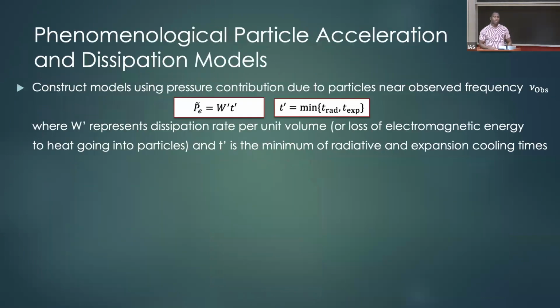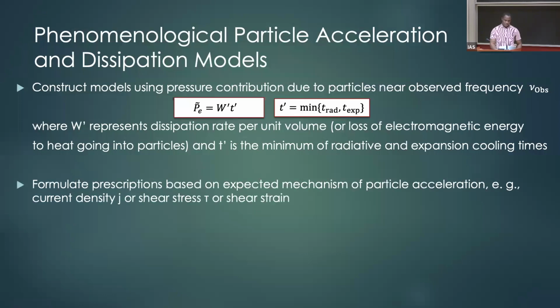Now we can also think about some more phenomenologically motivated and some more intricate models. And the models that we are going to be describing for the M87 jet, I want you to envision as being painted by having the pressure due to the relativistic emitters go like some dissipation rate per unit volume per unit time W, and the time scale that's given by some minimum cooling time from the radiative and expansion cooling times.